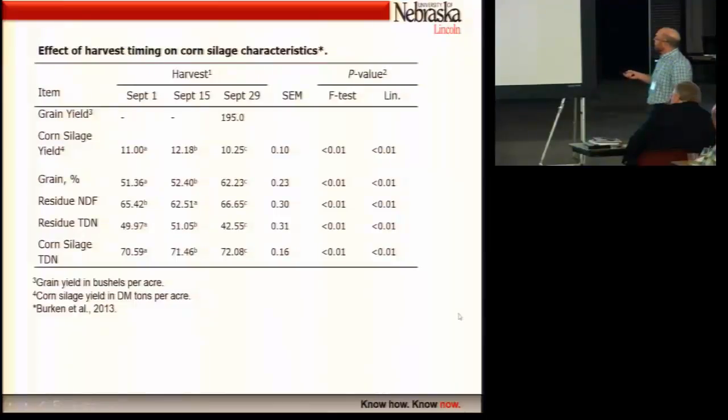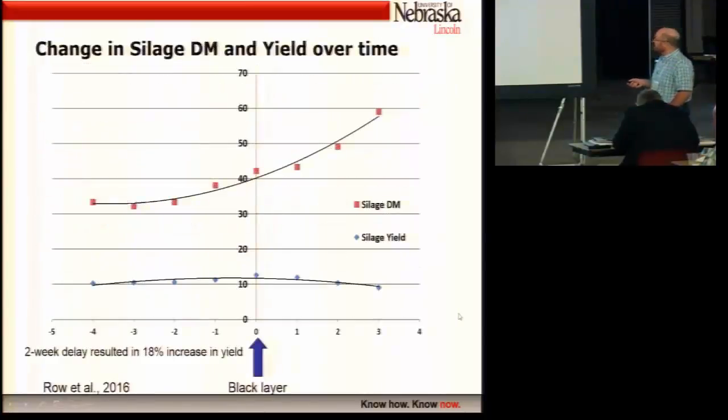Residue TDN was also maximized closest to that black layer formation. And then the whole corn silage, so this would include the grain, was maximized actually at corn harvest primarily because of the grain, but in terms of silage harvest, that was maximized close to black layer formation. Okay, so 2 things are happening here. We're increasing the yield as we go from an early corn silage harvest to one that's closer to black layer, and we're increasing the concentration of nutrients, or the TDN, both in the residue. We're increasing corn, and so our capture of total digestible nutrients increases as we get closer to black layer formation.